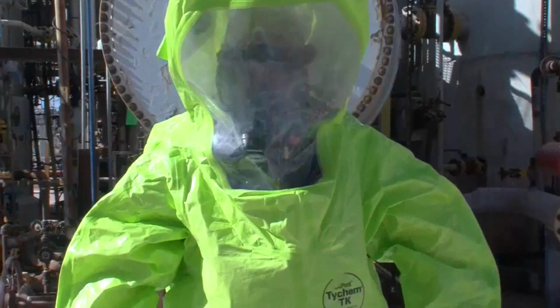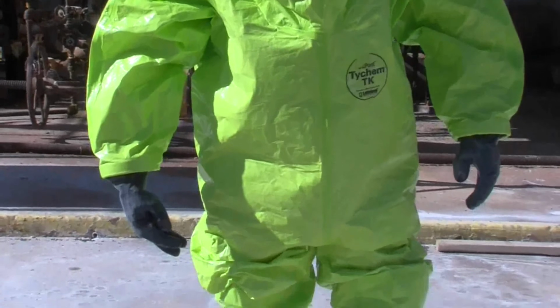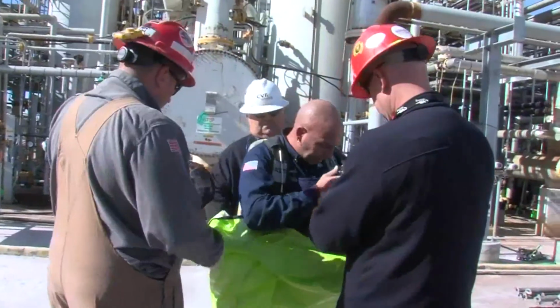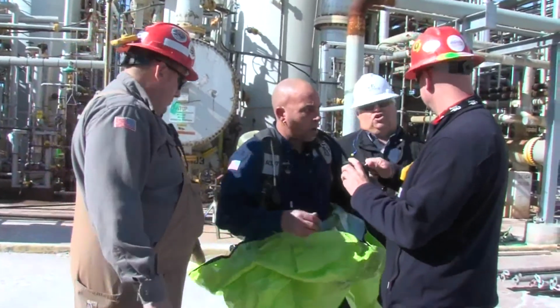It's important to note that exposure to HF acid may occur during the donning and doffing of the elevated PPE. It is imperative that workers use caution and good practices to ensure that the outside layer of PPE does not come into contact with skin.